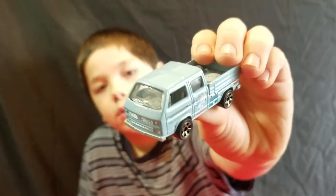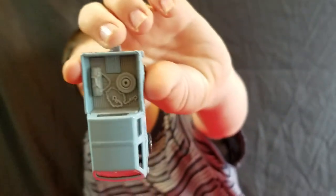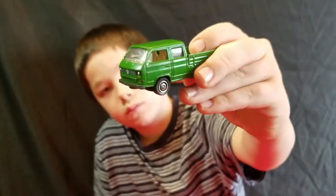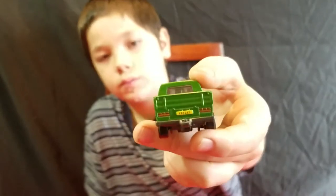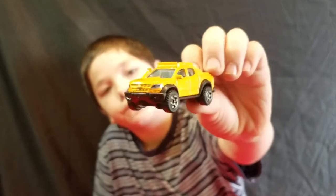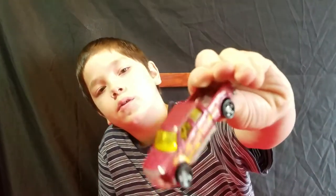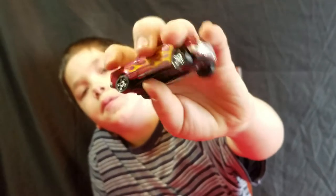And the Volkswagens. And these are the Matchbox. That one's got the stuff in the back. What are those Volkswagens? They have Type 2, I think, or something. Transport a crew cab. And that's the Chevy Colorado Matchbox 2018. And that's the Hot Wheels 09 Ford F-150.